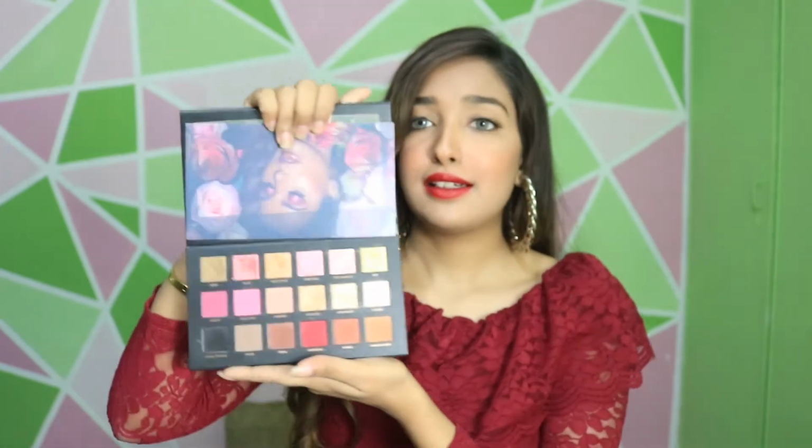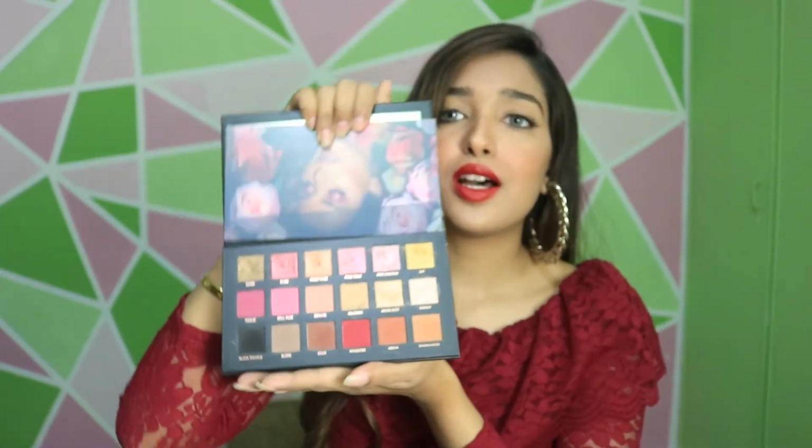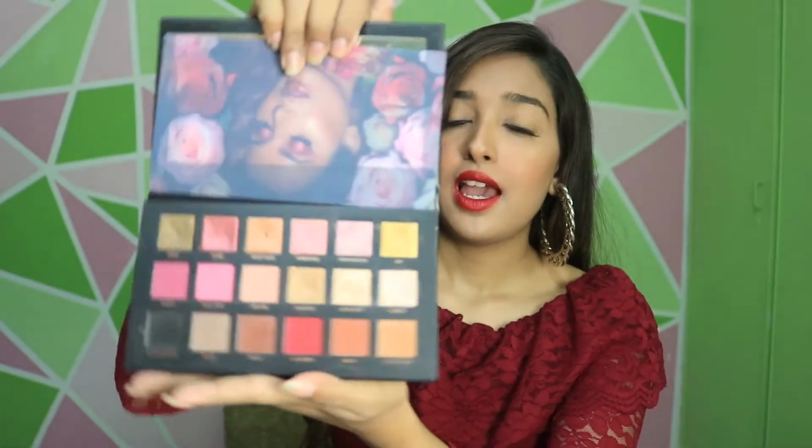This is how the palette looks. It's so beautiful. I mean, you can see it's so pretty. It has amazing shades and the quality is superb. The texture, the pigmentation, everything is awesome.